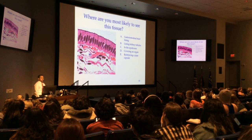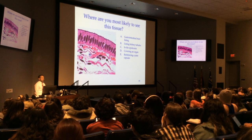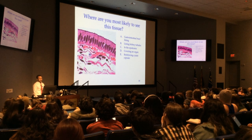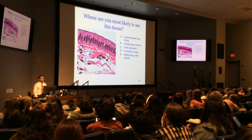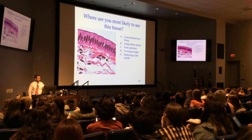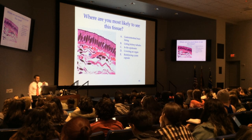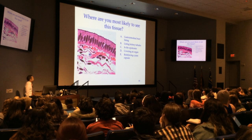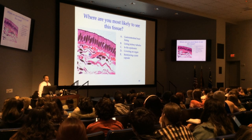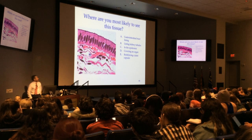Are they squamous? The cuboidal? They're like cubes? Are they columns? Yeah. What kind of tissue is it? Simple columnar. Now, where would you find it? That's where I'm asking, but first you have to figure out what it is, right? That's why we went down that path. So where are you going to find simple columnar? Gastrointestinal lining. Very well done.